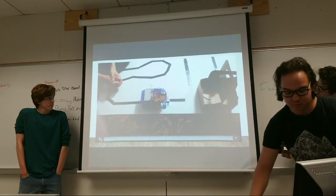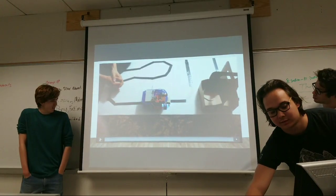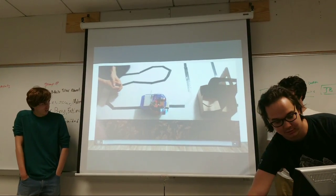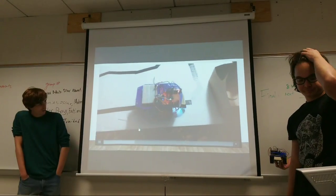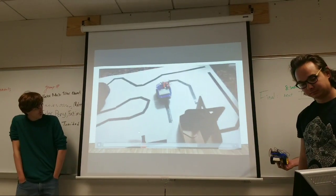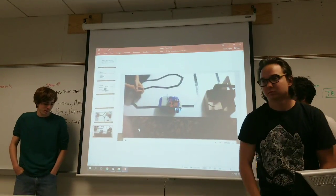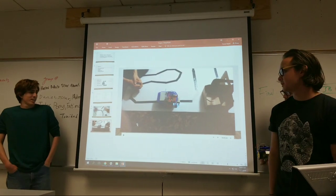And here's another demo. It'll stop at the red and then find the object, and then it'll turn left and avoid it and then find the track again. And that concludes our presentation.